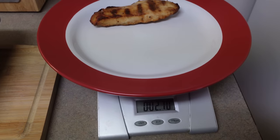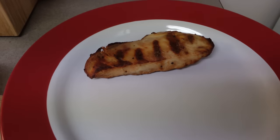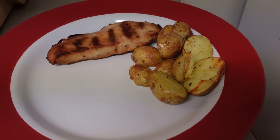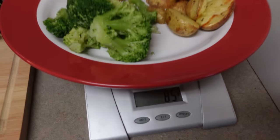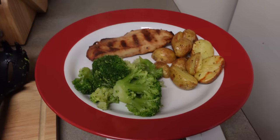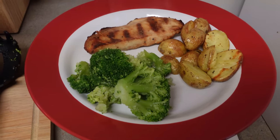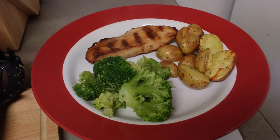All right, I'm having 2.7 ounces of chicken breast, and then 3.4 ounces of roasted potatoes and 85 grams of broccoli. So that's what I'm gonna have. I'm gonna put a little salt on my broccoli, maybe like a quarter tablespoon of butter on it. And that's going to be my dinner.